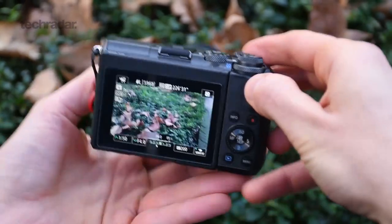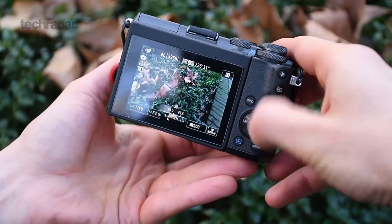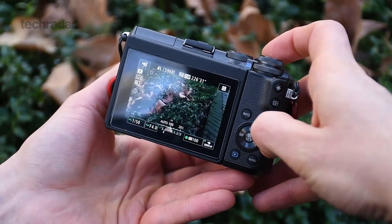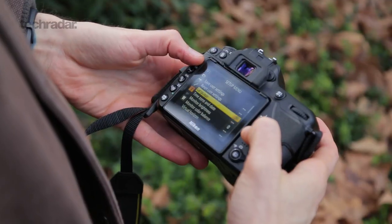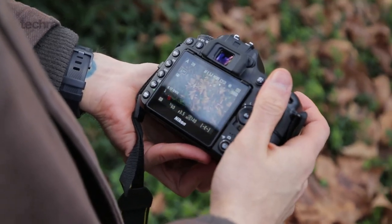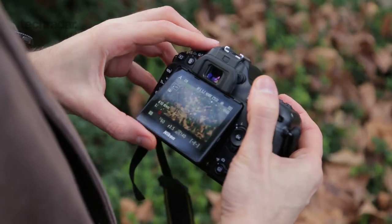So you've got a wheel at the front of this which controls shutter speed, another wheel around the back which controls aperture, another wheel around the back which controls ISO, and it's very similar with your big DSLR. So it really is going to come down to each individual model, so you'll want to have a look before you pick it up. Now on to what really matters: image quality.